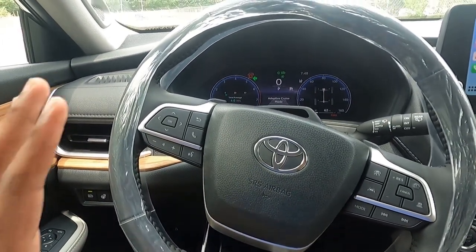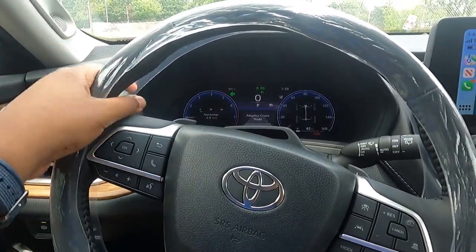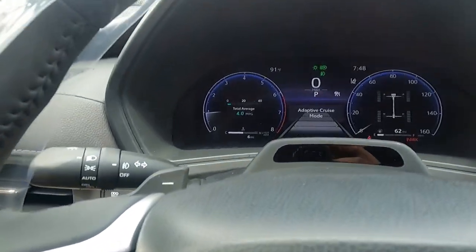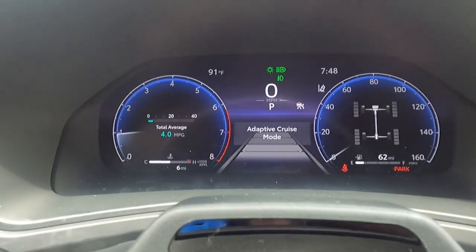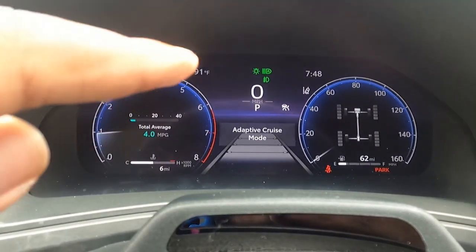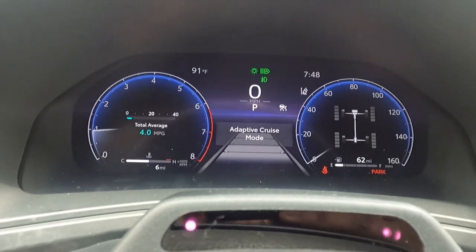And then this is basically how you configure your 12.3 inch cluster right here in front of you. Use the various different functions right here to toggle through, but this is basically how I have it customized. So I have my miles per gallon on this side, driver assist, as well as all-wheel drive on that side.